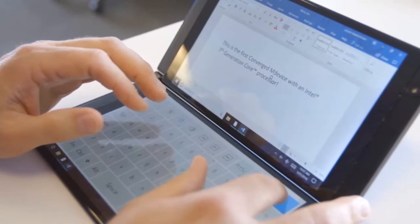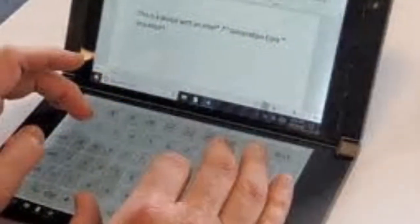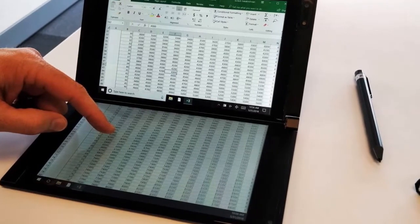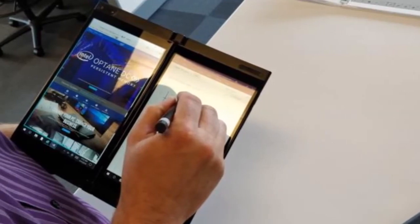Inside, Tiger Rapids runs a 7th generation Intel Core processor and has an SSD, Wi-Fi antenna and memory. It charges via the single USB-C port, and Intel says that the battery has lasted for 13 to 15 hours in its testing.